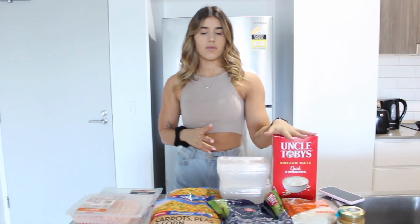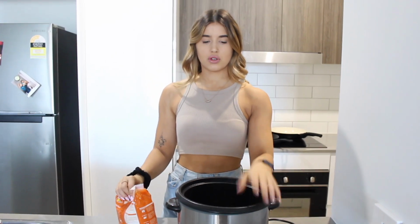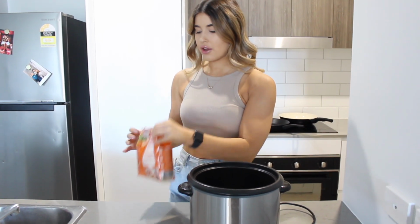We're gonna get started with the rice and then we'll move on to our proteins and then dish out everything else. So keep on watching. Let's start off with our rice. So I like to cook my rice in a rice cooker. I used to use the packet rices all the time, but it was such a waste of money, so save your dollars and go for this.